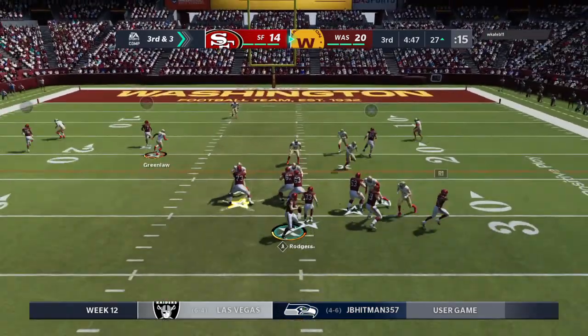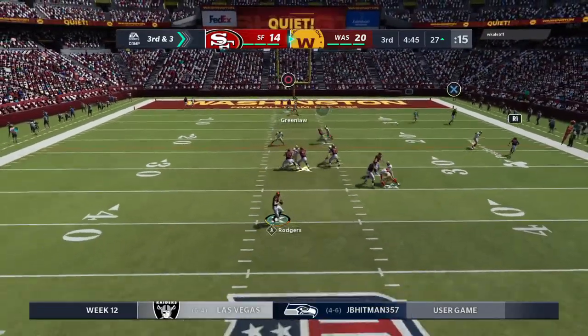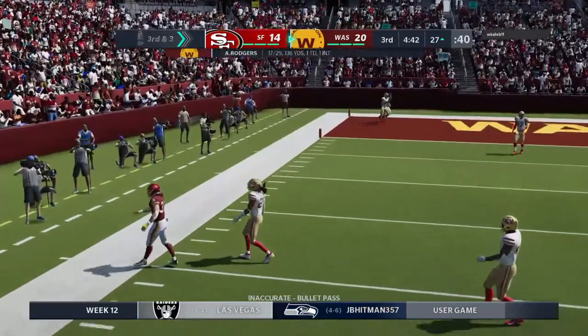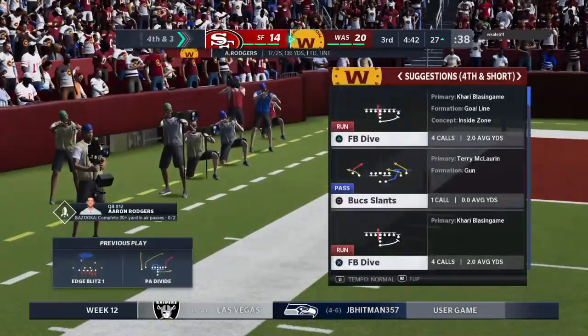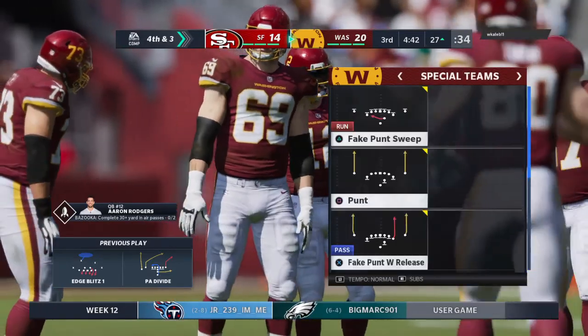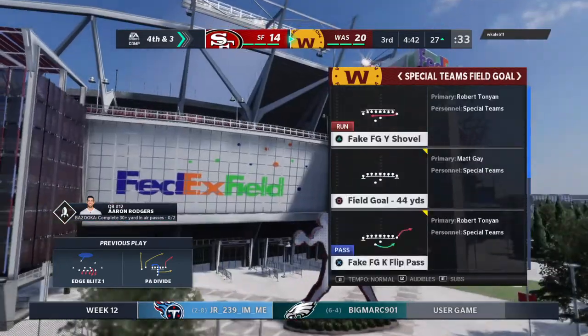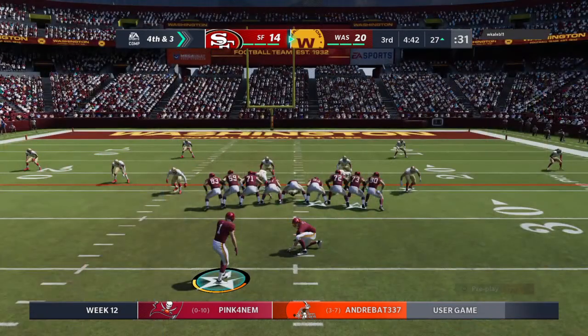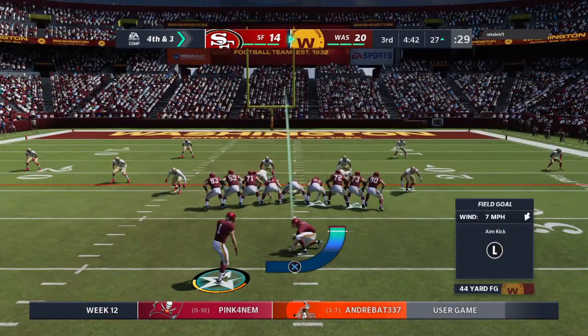Rodgers going to try and throw on third down. A bullet throw, but incomplete. Certainly appeared to take away his first read, and by the time he tried to look elsewhere and find an open target, the coverage was too good. That one falls incomplete. So now here comes the field goal team for the third time today.